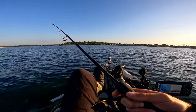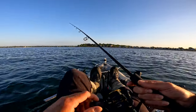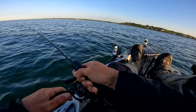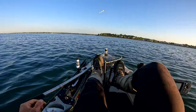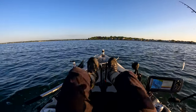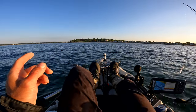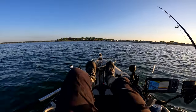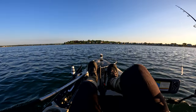Not really seeing these bass. Maybe this was a bad idea. Oh, no, there we go. Oh, no, that was a bird. Reel this guy up. It's definitely going to be more effective to cast in this shallow of water. Let's see here. I'm looking for just one splash. If I can see one splash, then I'll start casting at them. Not seeing it yet.